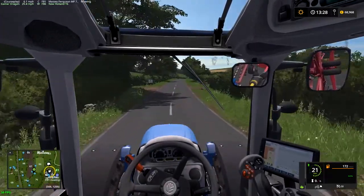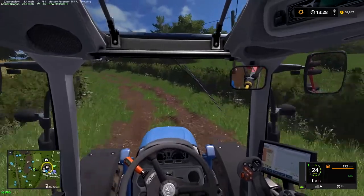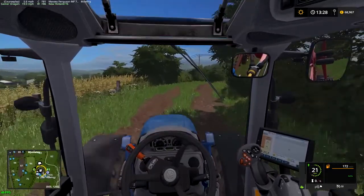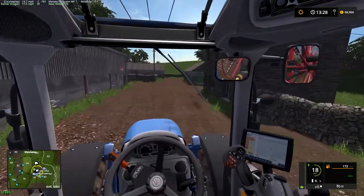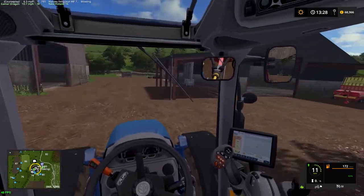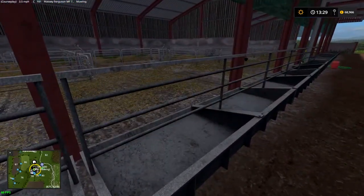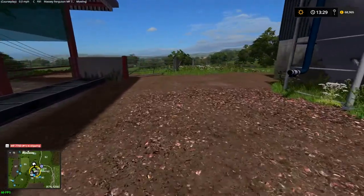Right, so here we are, pulling back up at the sheep farm. What I'm going to do when I get here, we're just going to park up and have a little walk around the sheep farm and see if there's anywhere we can store a little bit of grass that's fairly easy to get to. We need it around this area here, because we're going to be feeding them here. So somewhere around here would be good.